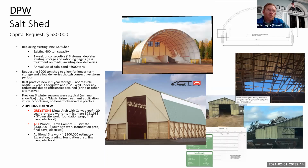So the 1985 shed we're replacing has a 400-ton capacity. The issue beyond the structural integrity of the building is that it only holds, with consecutive storms over a week or a week and a half, we're depleted of salt, and we need to wait for additional deliveries, which, if it's something like 2015, don't come immediately, and we end up rationing the salt on the roads, which is obviously not good. It leads to unsafe roads.